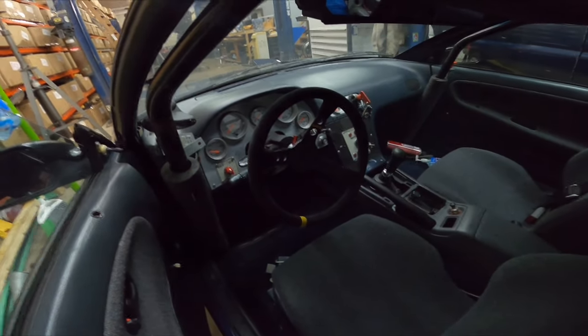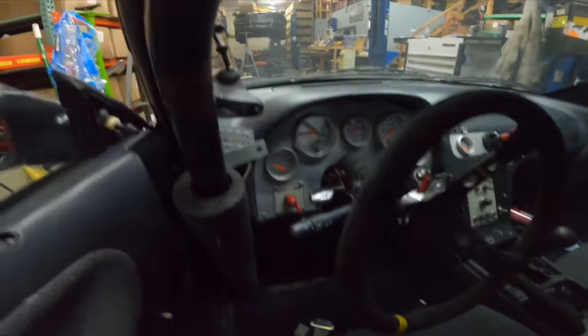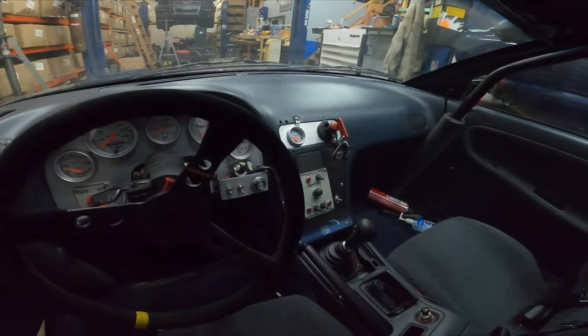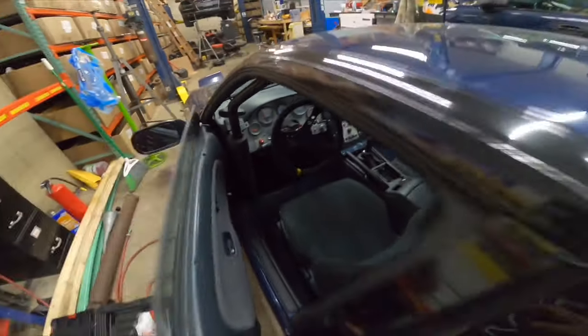This is the inside. Nice Momo steering wheel. Little stripe. And a whole bunch of gauges. Nice cage. Nice car.